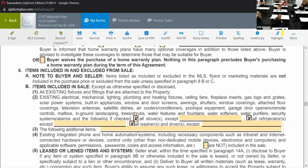Additional items, you know what? There's a fireplace screen, those tools on the side, you can ask for those. Tesla chargers. You know, Tesla chargers are mounted, so the seller should exclude it. Things that are mounted, screwed onto the wall. In one of my offers, I saw it and I edited it in. But that was your problem. You should have done it. No, I told you. Oh, okay.